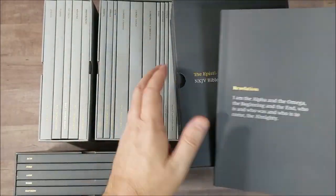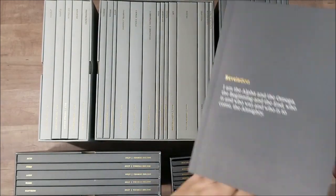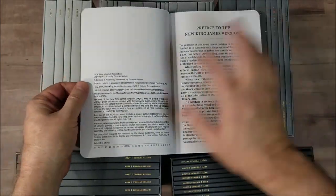The paper, I don't know what the GSM of this paper is, but it's ridiculous. It's probably somewhere around 100. I wouldn't be surprised if that was 100 GSM. But each book, they're made in China.